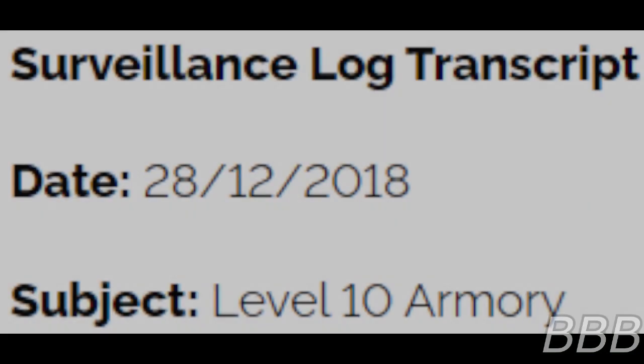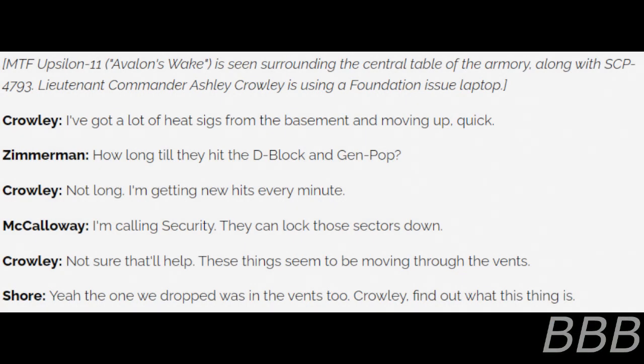Surveillance log. Level 3 armory. Surveillance log transcript. Date, 28th of December, 2018. Subject, level 3 armory. Begin log. MTF Epsilon 11 Avalon's Wake is seen surrounding the central table of the armory, along with SCP-4793. Lieutenant Commander Ashley Crowley is using a Foundation-issue laptop.